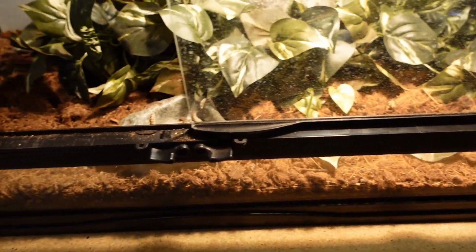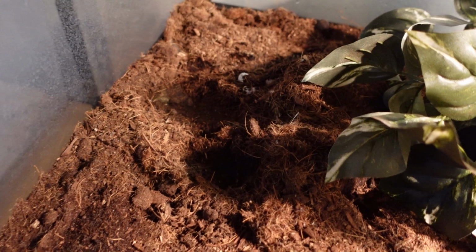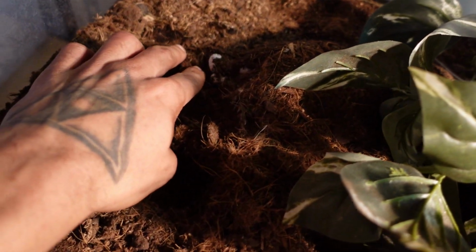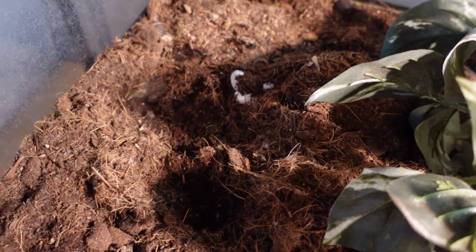Alright, you guys, I know it's been a while since we've got fire skink eggs. I had somebody ask me about this literally just 5 days ago. Look at this. We've got a fresh clutch of eggs to collect. Let's get back to business.